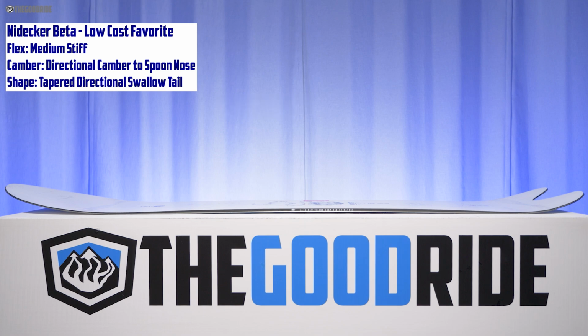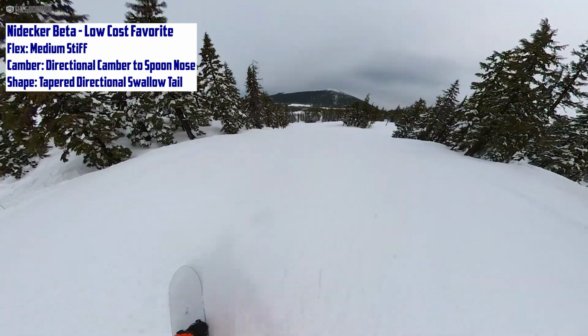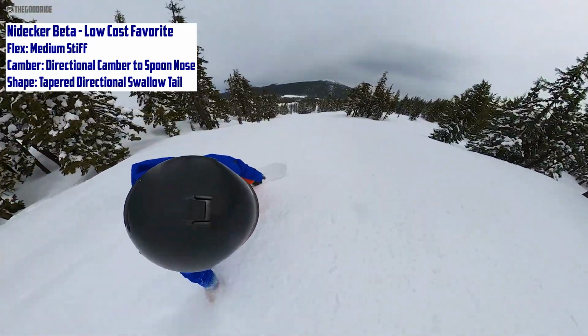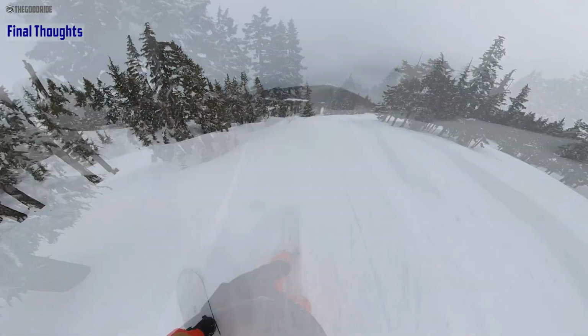This isn't an entry-level ride. There just really aren't entry-level rides for snow surf. But at least if you want to get into it at a sub 500 price range, the Beta will do it. So there you have it.